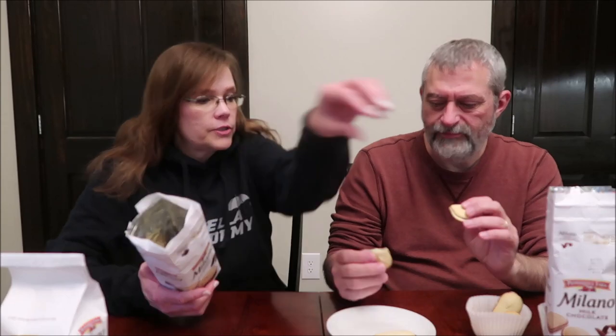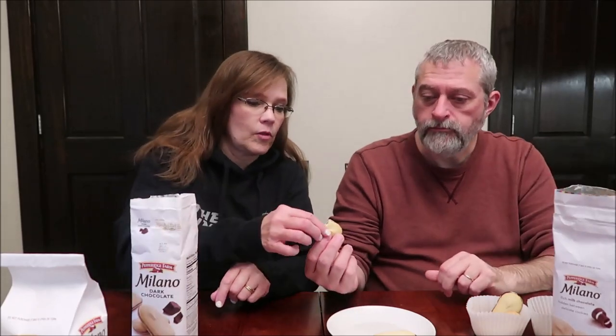Here you go. And I'm hoping the darker chocolate has a stronger flavor. Once again, you get 15 rich dark chocolate cookies hidden between delicate cookies. Three cookies are 180 calories. The milk chocolate were 170, so we've gone up to 180.